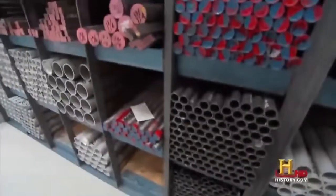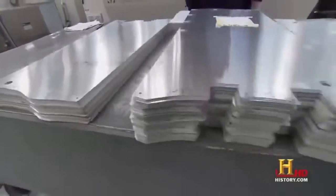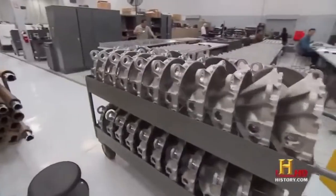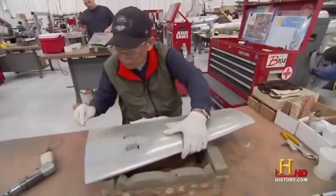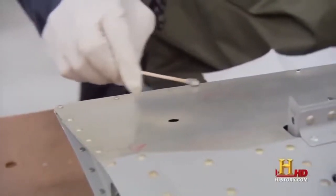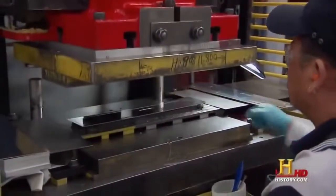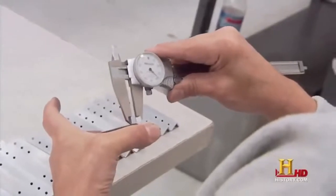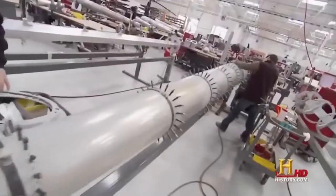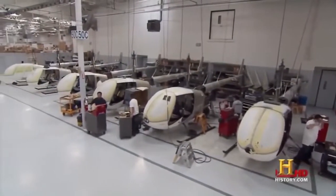But before they fly, they all start out as nuts and bolts and sheet metal. The raw materials come in one door, and they end up going out another door as a finished flying helicopter. Nearly every part of every Robinson helicopter is made in-house and entirely built by hand. And that process starts with cutting and shaping the metal into specific sizes to be sent to the sub-assemblies. This is where all the parts are constructed before being sent to final assembly.